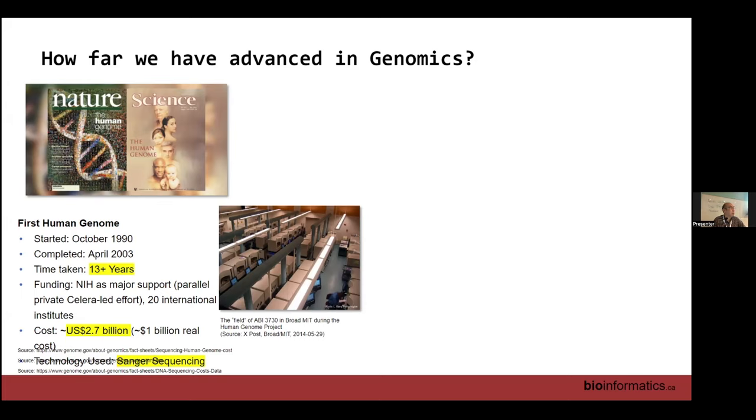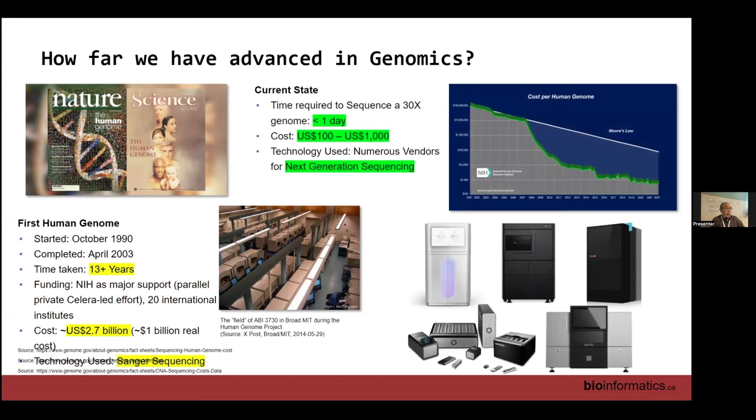Maybe as little as a day. So yeah, this is actually the current state. It takes between a day and less than a day to sequence a human genome. And the cost is basically around $100 to $1,000.